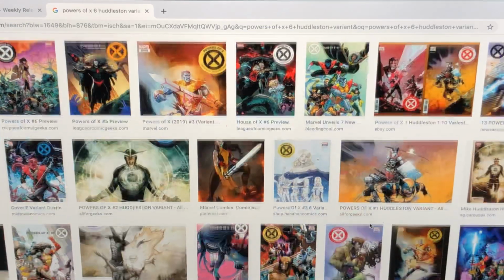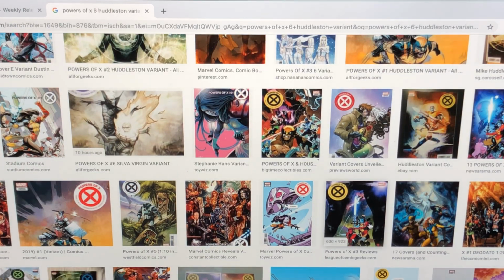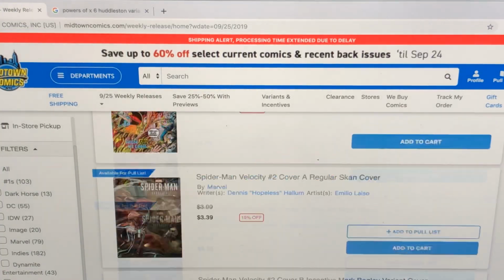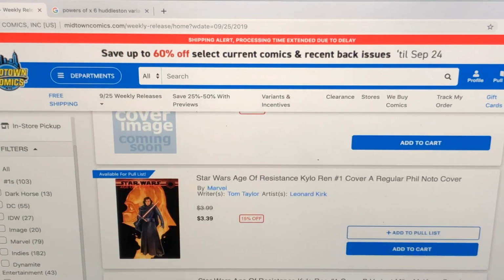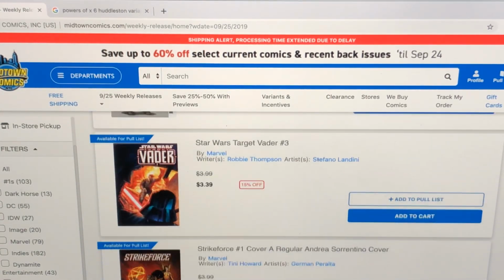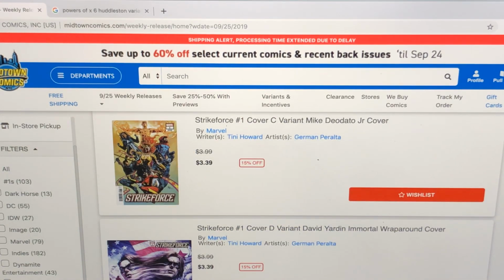I'm going to try to collect all of them. I don't think I have all of them, but I think I have most of them. Of course, that's the number 1. Yeah, I mean, buy the cover you like. Those Huddleston and the A cover are the ones I like for each of that series. And the writing on it, obviously, by Hickman's been very, very good.